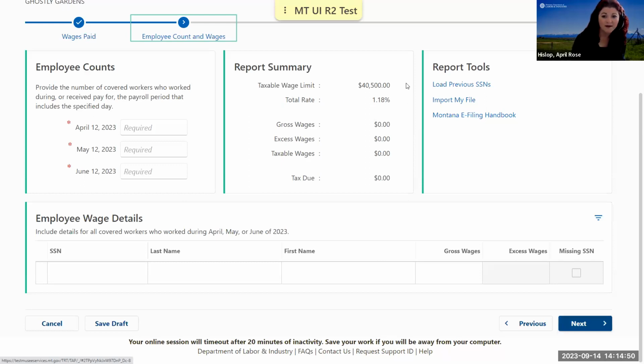Because of the total rate and the amount of the taxable wage base limit that is being imported in here as well for the individual account that you're working on, it will also automatically continue to calculate the tax due just like it has in the past.